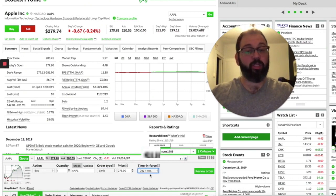Good till canceled just means that after the market closes, if there's any volatility afterwards, your order still might go through. In other words, if you only say day, at 4 o'clock when the market closes, you're done. You might miss out on an opportunity to buy the stock within the next 10 or 15 minutes, or maybe even an hour after the market closes.